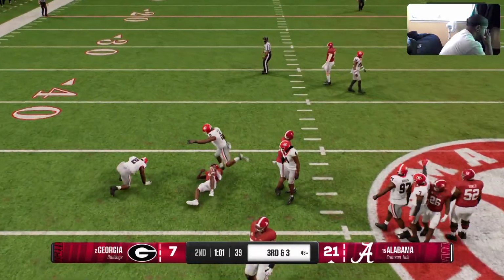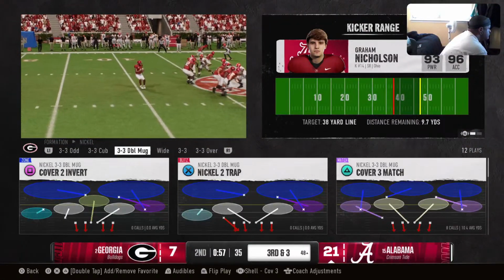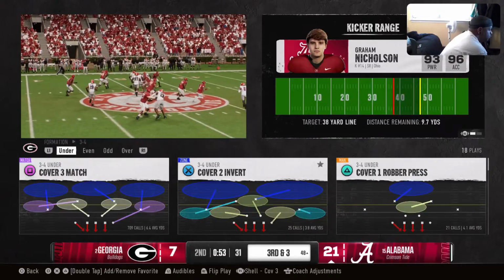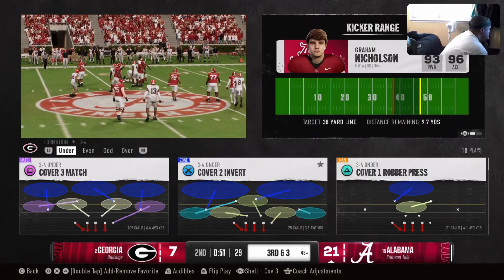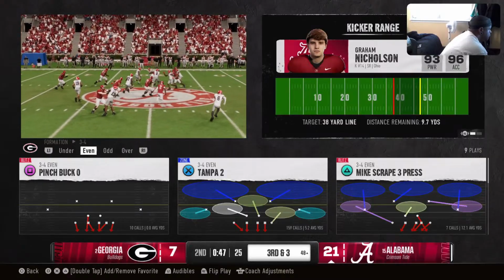Able to pick his way forward for a decent gain before the defense gets him down. Well, this offense came into the game knowing they wanted to be physical, they wanted to establish the line of scrimmage, and they're running downhill right at this defense, and they're churning out positive yardage early.